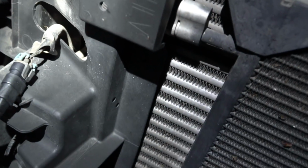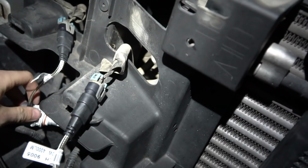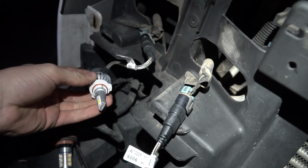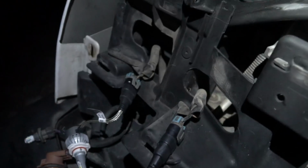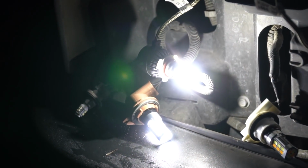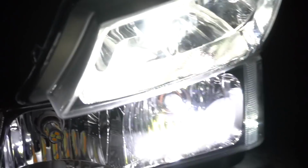And now I'm going to turn the truck on for a little bit and see how hot these fans get, so I know if it's safe enough to let it rest right here on this plastic. Alright, they're on. I'm going to wait a couple minutes and see how hot they get. Looks so clean though. Look at that. So bright.